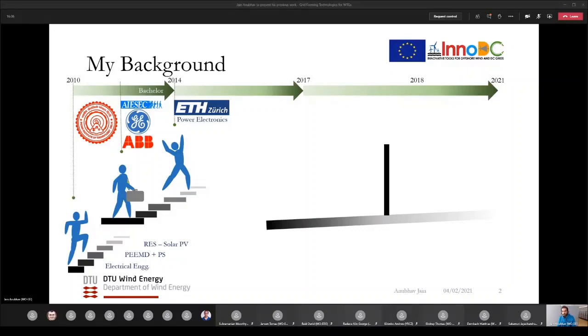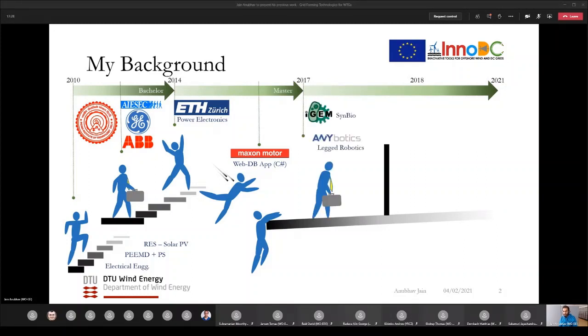After that, I got a bit sidetracked from the renewable energy electrical engineering goals that I had from my bachelor's and master's. I did some distraction, learning how to make web software connected to a database in C# at Maxon Motors, a high precision motor company in Switzerland. I was working on something similar to what Vattenfall calls the Wind Web Portal, which I have recently been looking at. It's a similar kind of tool that they had in mind. I couldn't take over the entire project because the Swiss labor laws were a bit restrictive.